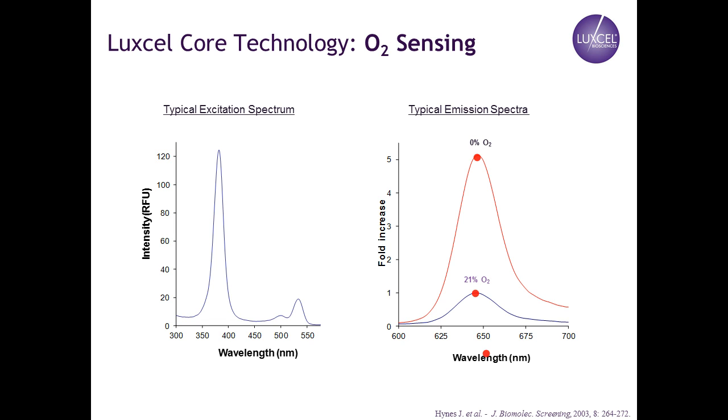The second parameter to take a look at is where we excite the probes and where we measure the probes. So we typically excite at about 380 nanometers, and we measure emission at about 650 nanometers. Now, anybody who works with fluorescent probes or fluorescent assays will realize that that's quite a big span. And what that does for us, particularly on plate reader platforms, is that it allows us to multiplex with other metabolically relevant endpoints, such as mitochondrial membrane potential and other measures of metabolism that are important. We can do that either on the same plate or in a lot of instances in the same well, because of the spectral flexibility of the measurements that we're doing, and because of this big gap between where we excite the technology and where we measure the emission.